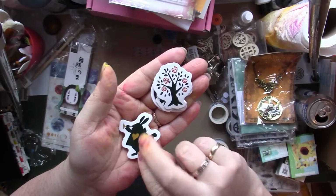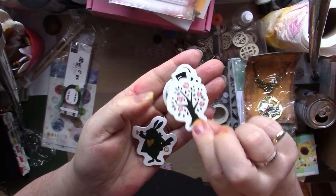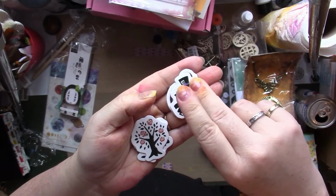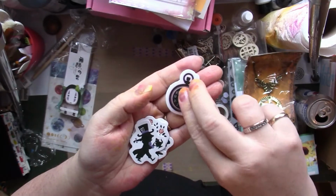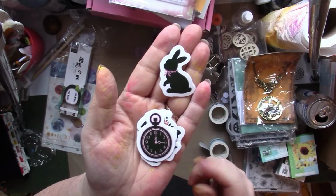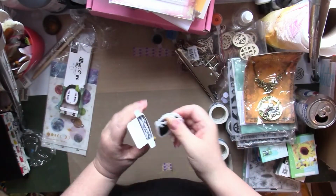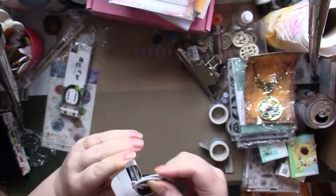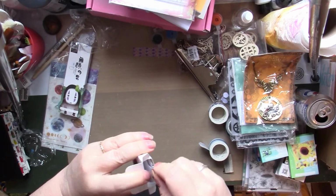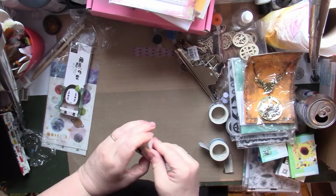So there's our white rabbit. There's our rose tree, Mad Hatter, watch, and just a bunny. So lots more left in there. And a couple more things left.